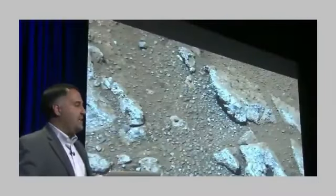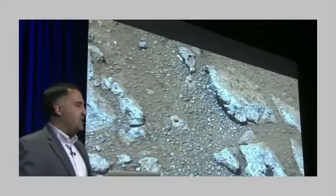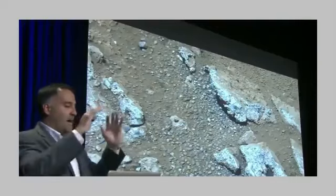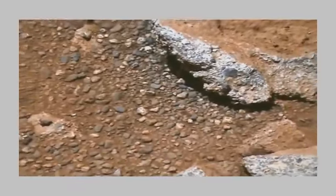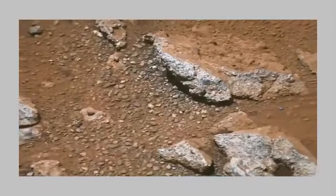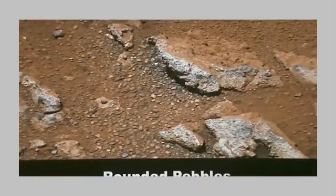And so we already had this really visceral evidence that we were traversing across an ancient stream bed just a month after landing. We thought that might be the case from outlines of an ancient river that we could see near our landing site. But this is really the first time that we've been on the surface of Mars and, with our own robotic eyes, seen something that we can all relate to: rounded pebbles in the bottom of a stream bed.